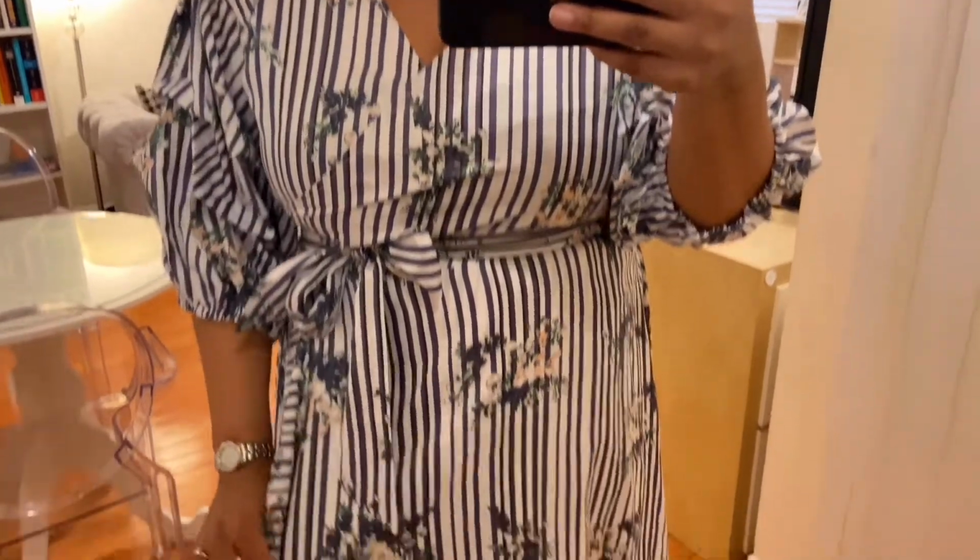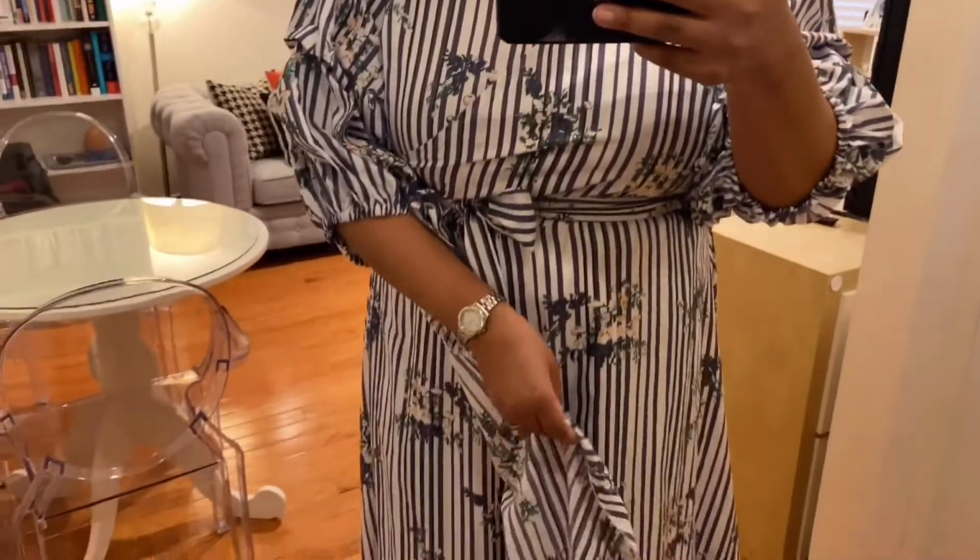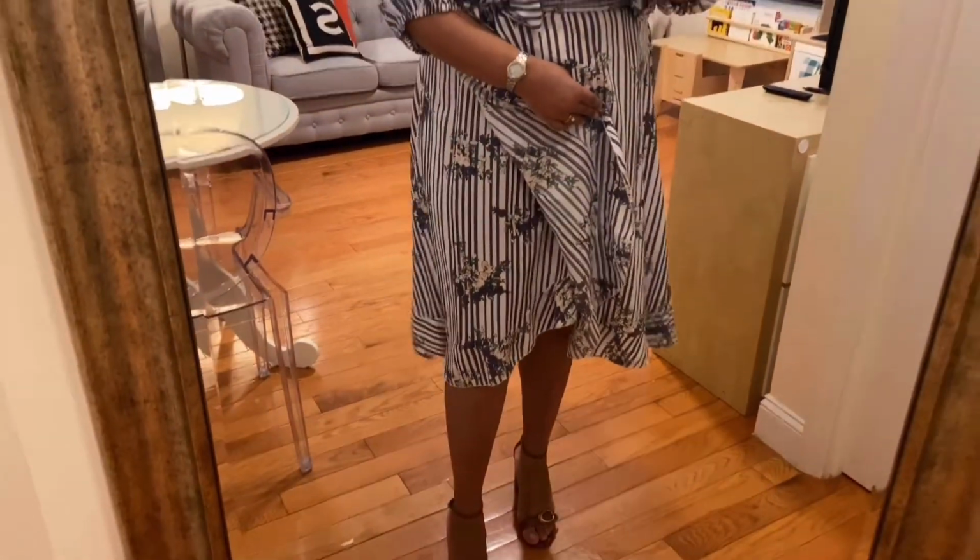So in terms of the quality, it's this thin cotton material, so it's very light and airy. I told you guys that I like to get my wrap dresses a size up. So this is either an extra large or maybe even an extra extra large, just because I like that extra material to be able to wrap things around and make sure I don't have any flyaways or wardrobe malfunctions.